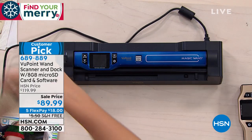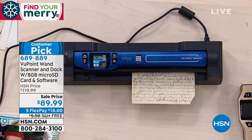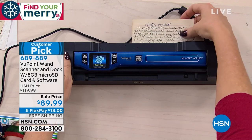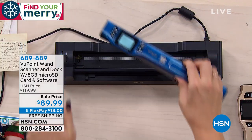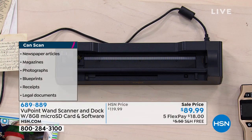Recipes. So handwritten recipe cards. People don't want to share those handwritten recipes. You take that. And now she's showing you with the docking station, but it can be in your hand, in your handbag, and all you have to do is wave it over. Exactly. And you can copy pretty much anything.